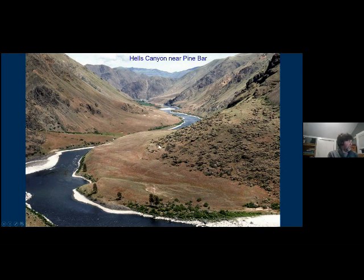So even in Hell's Canyon, which is narrow and confined, and there's not a lot of flood deposits in places where there's just a little bit of room in the valley bottom, there are these pretty spectacular flood deposits. You don't get the classic scabland in Hell's Canyon because you just don't have that flat-lying basalt like you do in the Snake River Plain or on the Columbia Plateau.